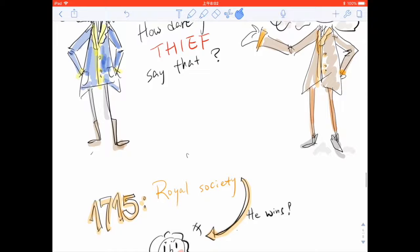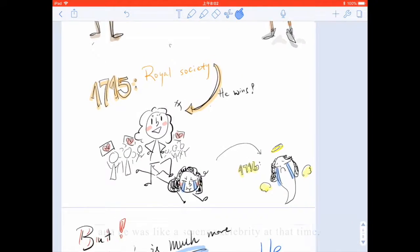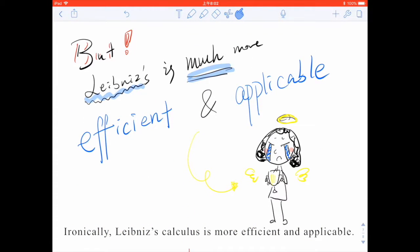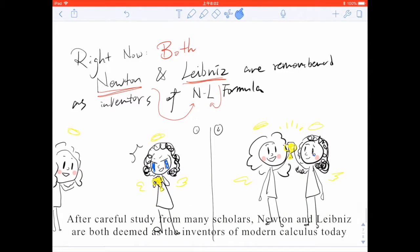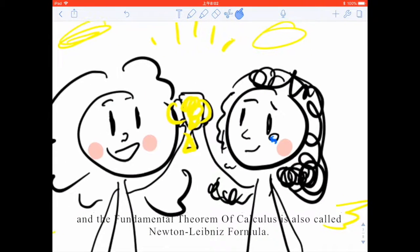Snoop Dogg. In 1715, the Royal Society admitted that Newton is the true inventor of calculus because Newton is more popular. Well, he was like a science celebrity. A year later, Leibniz died in pain. Ironically, Leibniz's calculus is more efficient and applicable. After careful study from many scholars, Newton and Leibniz are both deemed the inventors of modern calculus today. And the fundamental theorem of calculus is also called the Newton-Leibniz formula.